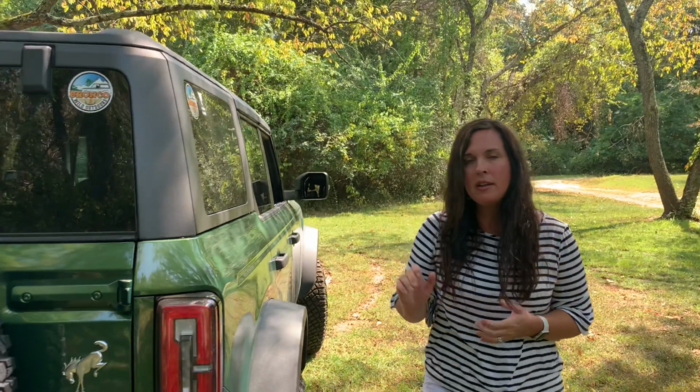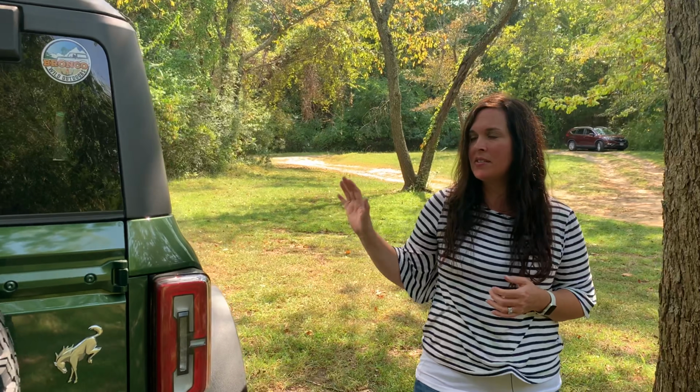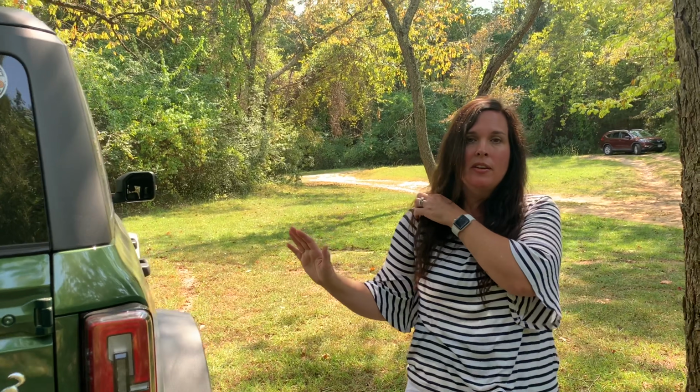It really had a lot of get up and go. And this does too, but the difference is this is an off-road machine. I mean, I can go from toting the kids around to driving through ditches like we did last night.